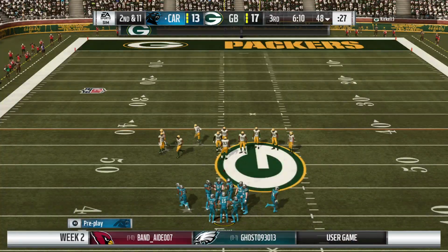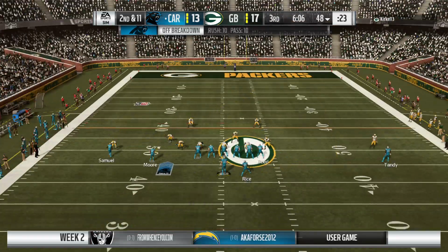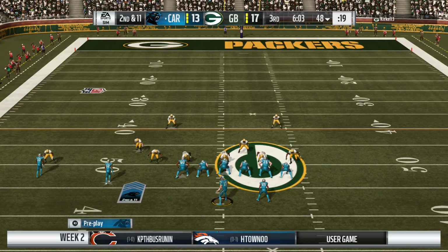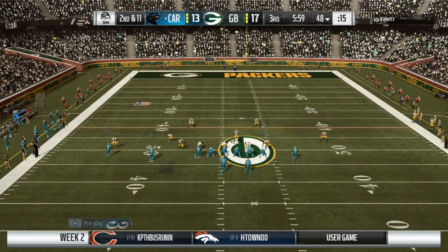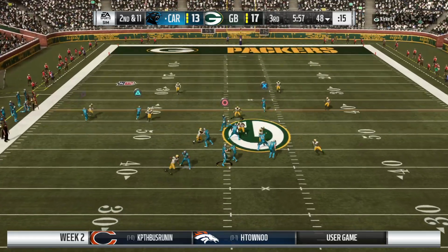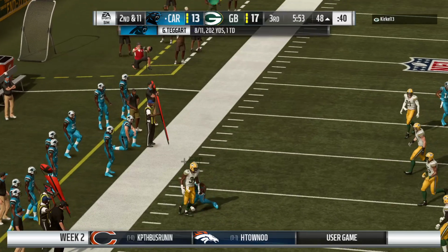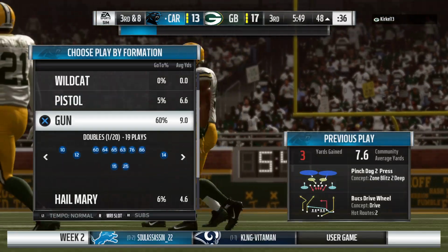A loss of a yard there to start out. That leads to a 2nd and 11. They'll look to throw here. Looking left side, he's got it. Complete. Only 3 yards on the catch. It's 3rd down.